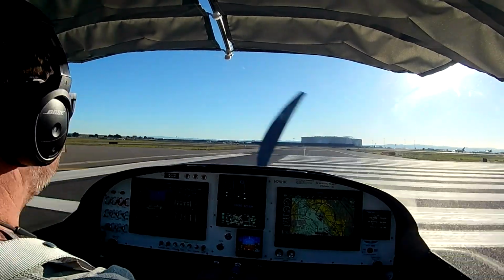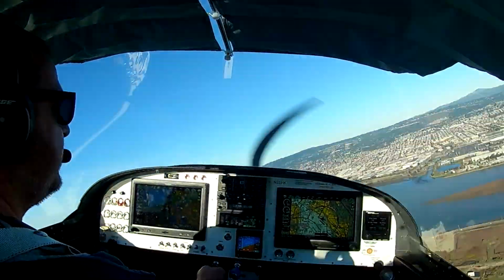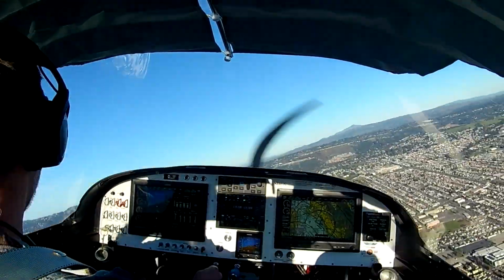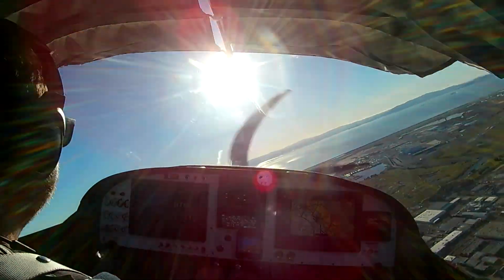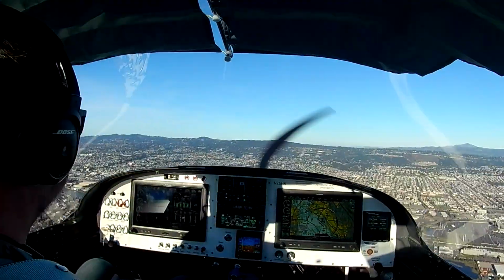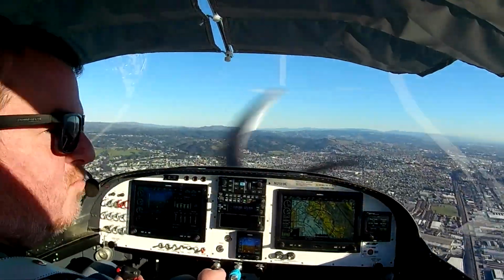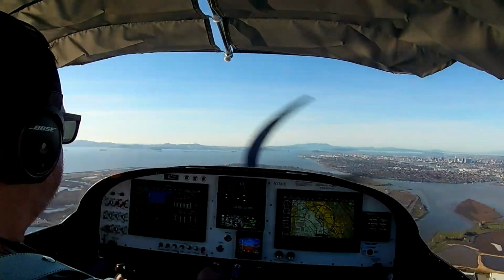Now, notice one thing on the climb here. Notice when I pitch up, that big pitch up. This thing is so fast. And all we're going to do is orbit the 28 right pattern here at Oakland at 1,500 feet. I'm staying a little bit north of the 28 right runway, and I'm trying to stay south of the Coliseum. It's a pretty darn tight pattern.